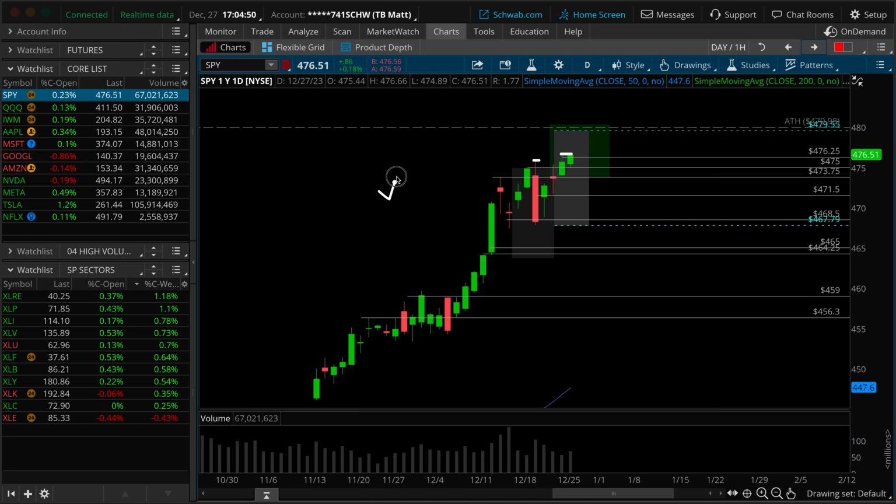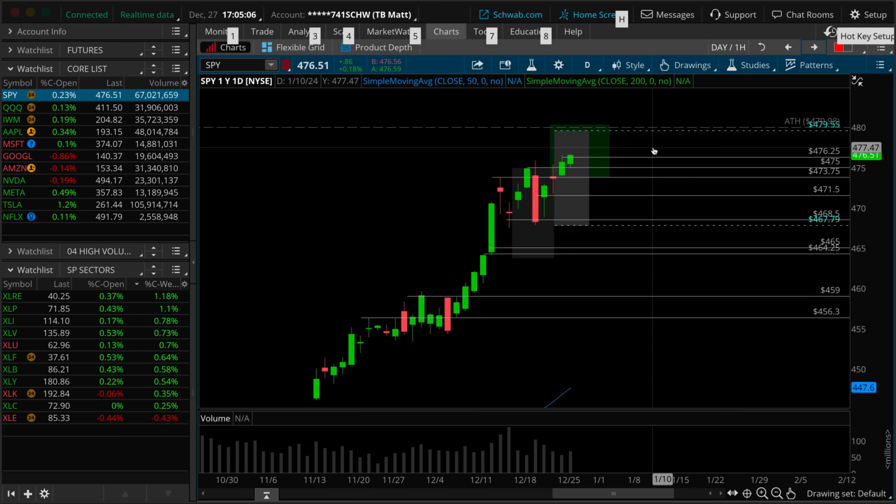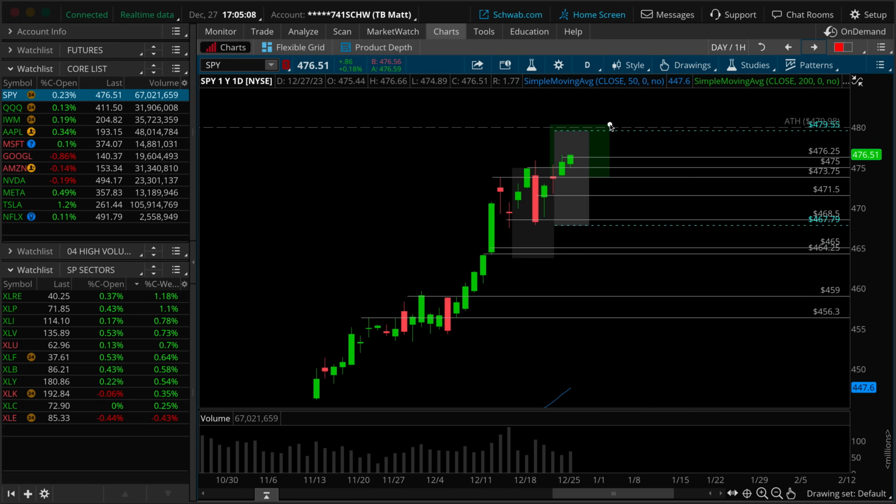So we remain firmly in an overall daily uptrend, and we've also broken out of this daily balance area. So to me, we are looking for follow through in the upward direction. The measured move of a range break, as we know, is usually a doubling of that range, and that takes us closer to 481.50 as a target. And the Santa Claus rally measured move target is here at 480.25, just north of the all-time high at 479.98.